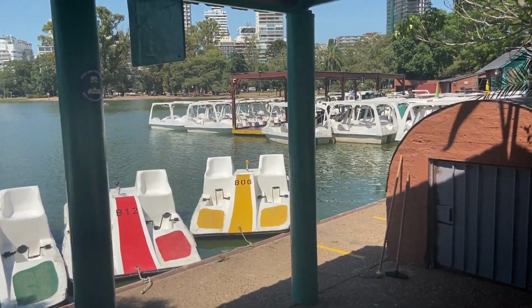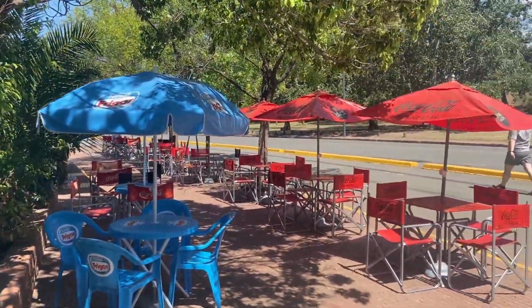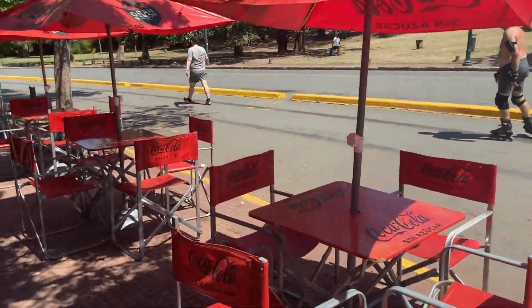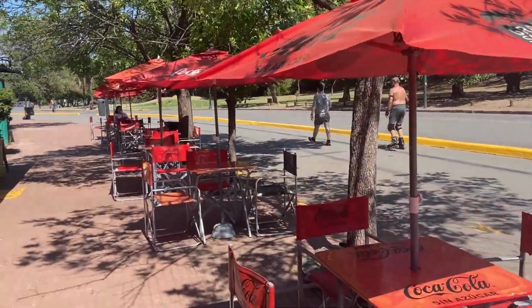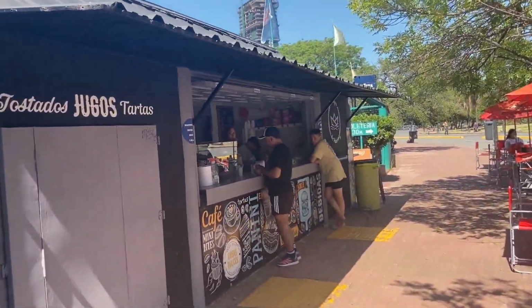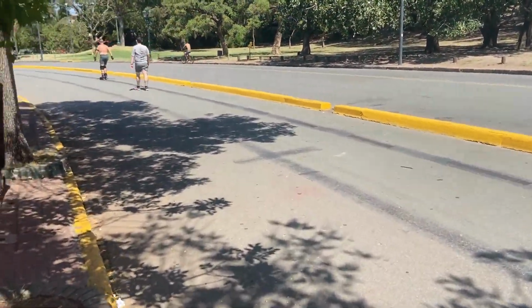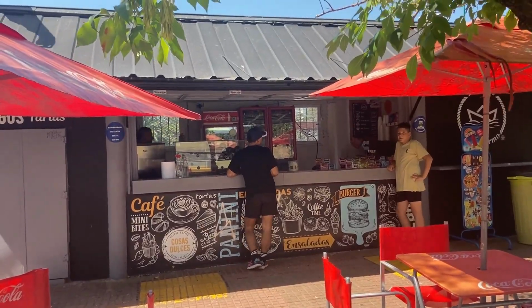Now, just down from the paddle boat station, if you're hungry, you have a place you can get some food, and they have tables and tents here that you can sit at to enjoy it. This particular stand has empanadas, hot dogs, burgers, and drinks. So you can get something to eat while you're here if you're still hungry.